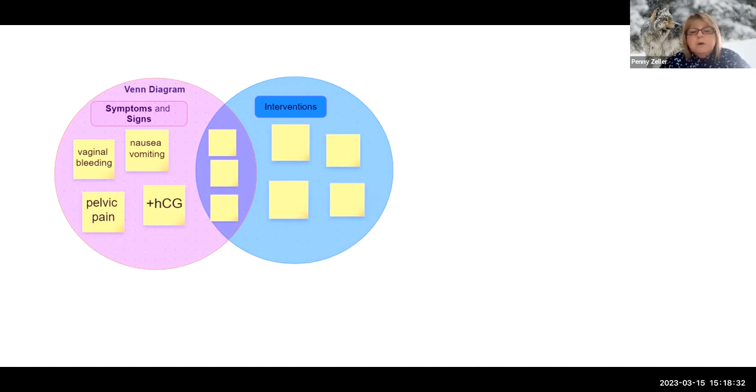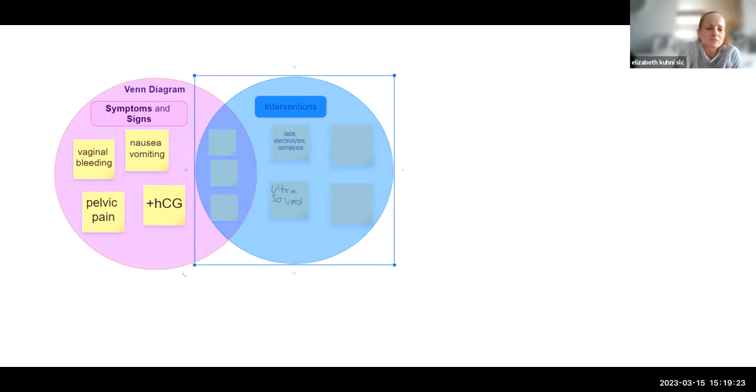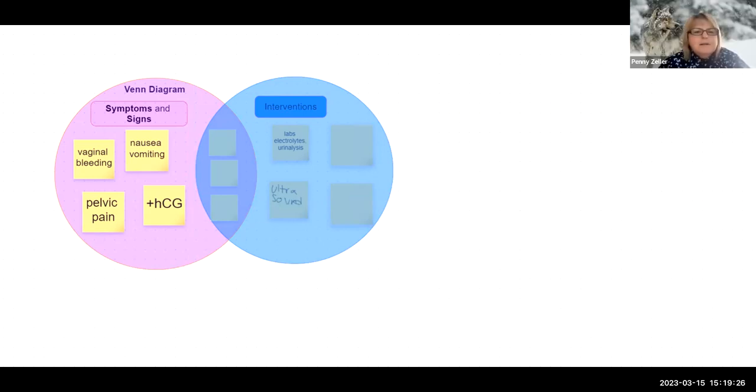How do we know what's going on with our client? Well, we have to figure out what else we need to do for this client. Intervention. So what are some things that we want to do to find out what's going on? Ultrasound. I love it. Ultrasound, Mia says. Okay, good. Labs. Good. What labs in particular? Electrolytes. Okay, good. What else do we want to know? Urinalysis, okay. What do you want to know from the urinalysis? Protein level.